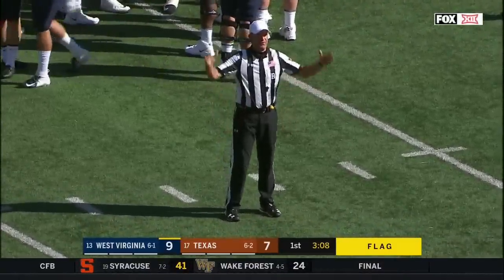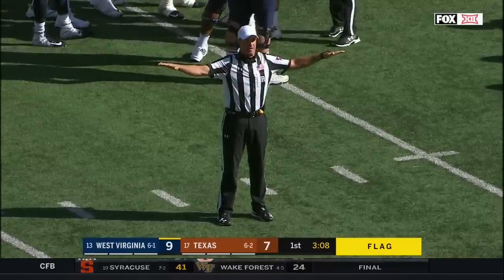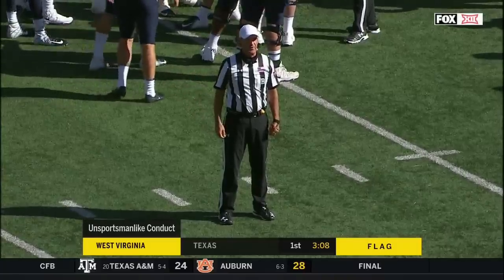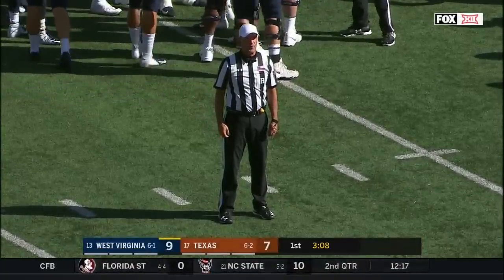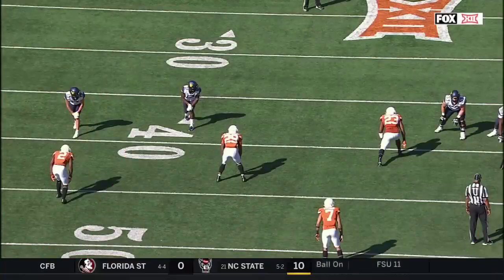The result of the play is a touchdown. After the play, unsportsmanlike conduct, number 13 of the offense. That penalty will be enforced on the succeeding kickoff. That's number 13's first unsportsmanlike in the game. You know what he did there? He gave the horns down.